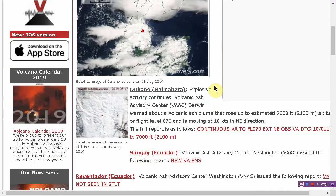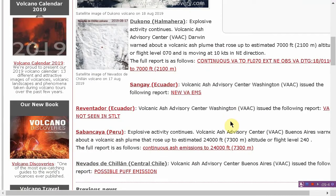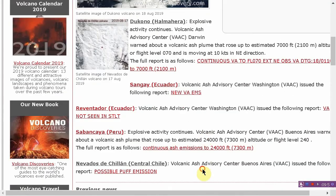Volcano rundown. We've got Tucono. We've got Sangay, Revenador. Sabancaya still exploding, producing a 24,000-foot ash plume. And Nevados de Chillán, possible puff emission. Please do not pole vault Nevados de Chillán in central Chile.